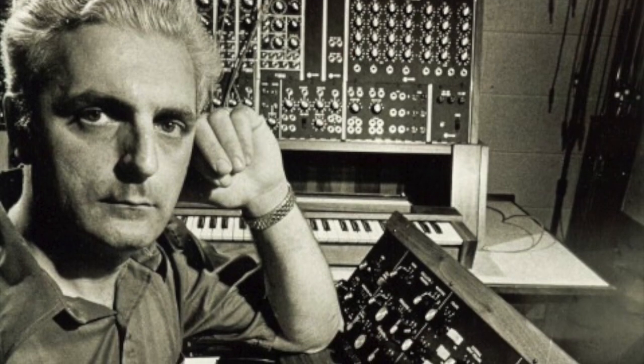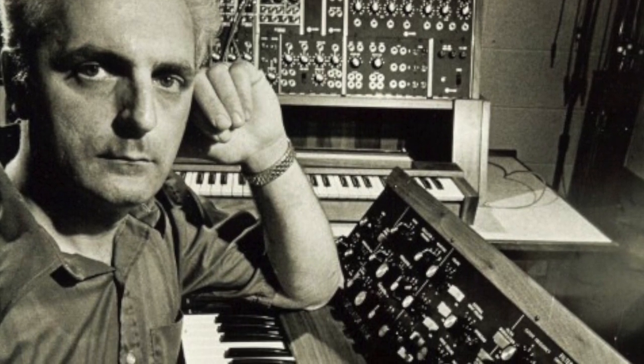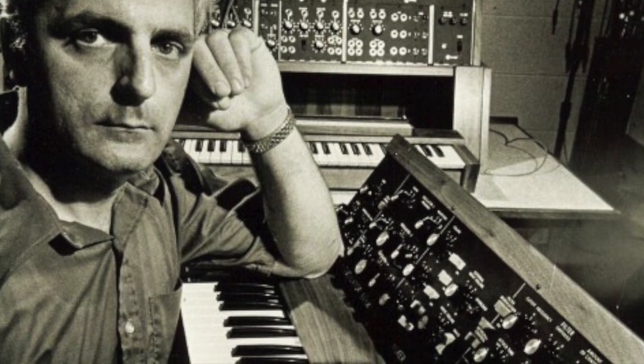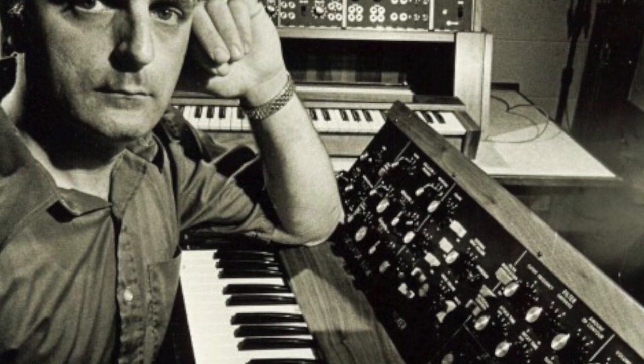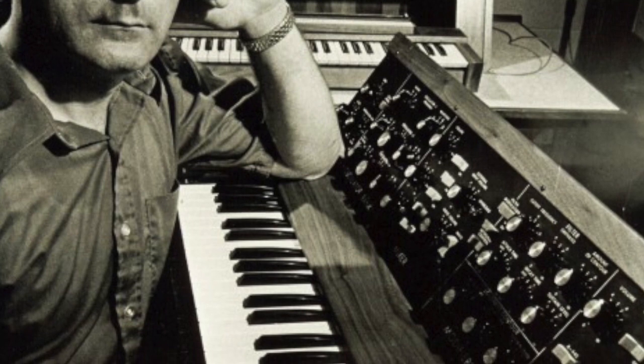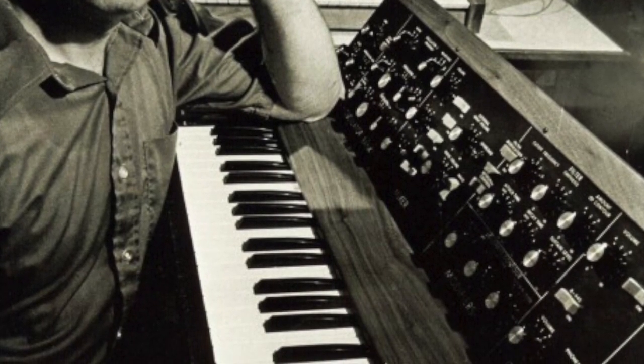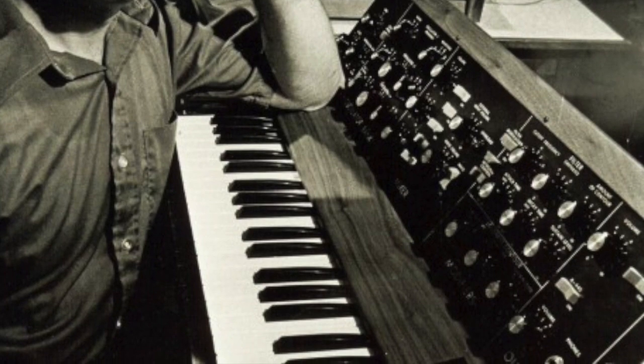Robert Moog was already establishing himself as a pioneer in avant-garde ways of making music. An early and prolific builder of large-scale modular synthesizers, some as big as an entire room, he was also the inventor of the theremin, a cult phenomenon that allowed you to play music without touching the instrument itself.